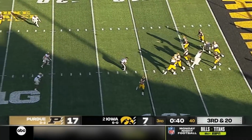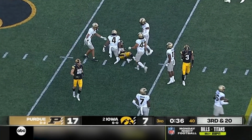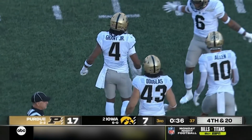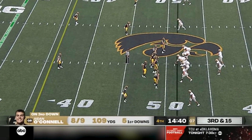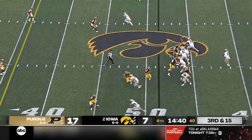Petrus instead looking downfield into traffic, almost picked off by Marvin Grant. In fact, the teammate might have jarred it loose. Reganey was the intended receiver. David Bell, top of your screen. And Iowa has gotten to this point off of takeaways this year.